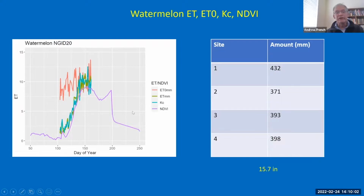And then overlaying on that is the single crop coefficient, more of a, I don't know how to describe that green, but unfortunately they plot on each other. Actually, it's very fortunate, because what it says is that satellite remote sensing data is a very good predictor of crop water use. The actual vegetation index is plotted in purple here. And what this shows you is the actual crop cover throughout the season.